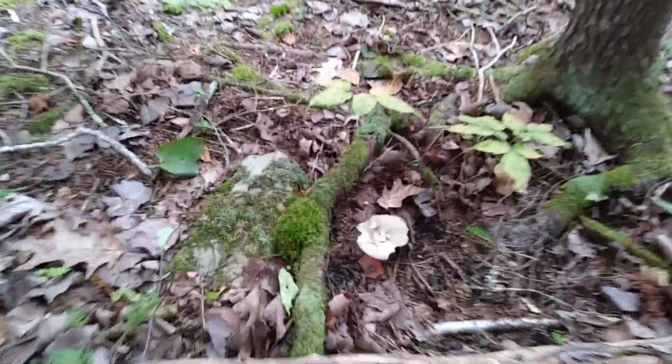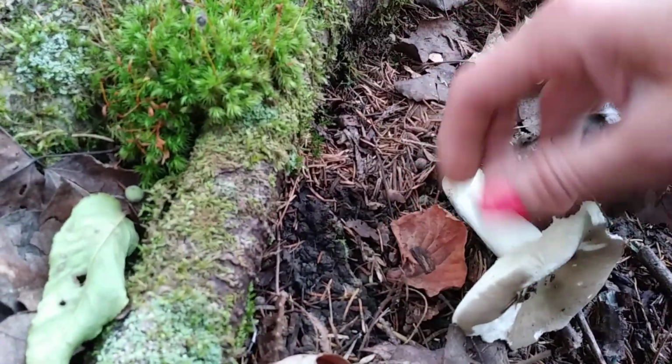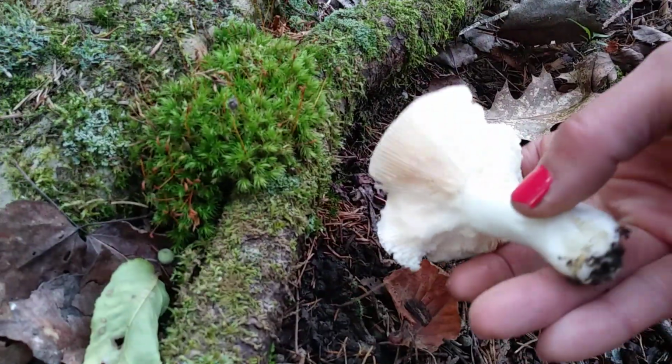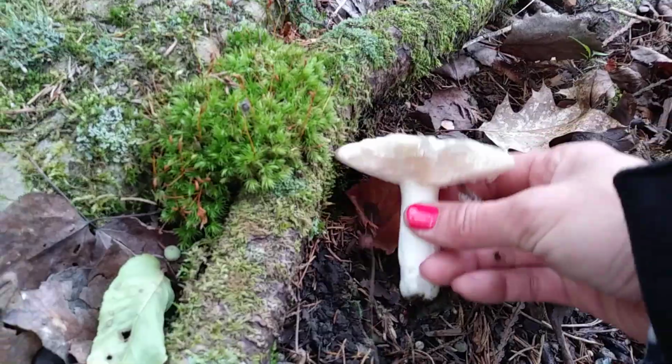Got another type of Russula here. It's got a more grayish colored cap. You can see the gills there. I really like Russulas. They're cute. I just love looking at them.